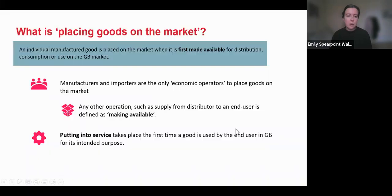Placing your product on the market. So this is something we've had a few queries on recently, so I'll just go over it briefly before moving on to our final section. So the key concept of placing goods on the market. Placing a good on the market refers to when an individual manufactured good is first made available for distribution, consumption or use on the GB market in the course of commercial activity.